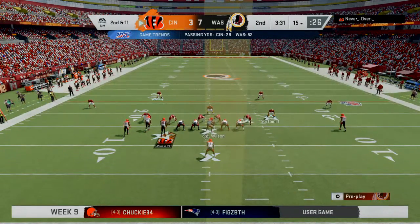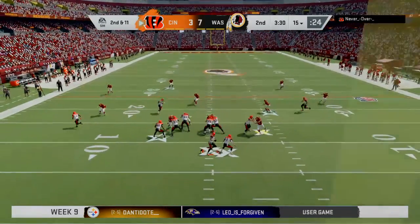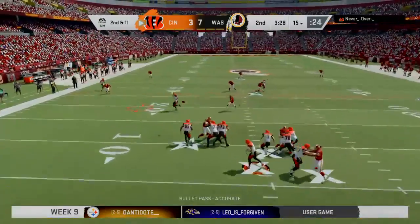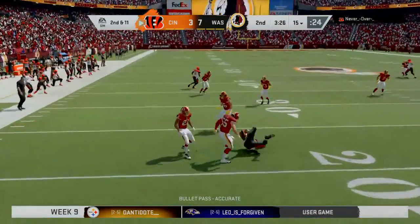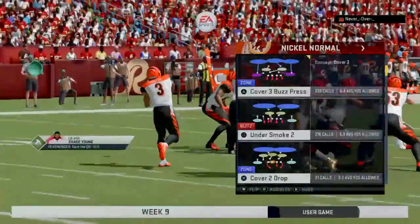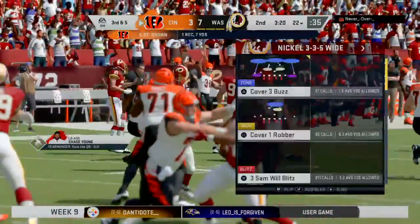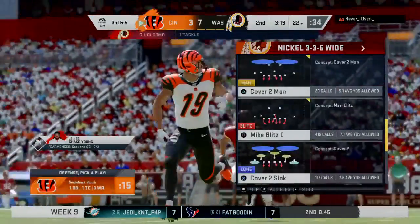On second down, Wilson. Now that'll be caught by St. Brown. 7 yards on the play, and just like that, it's third down. Brandon, perfect defense in this situation would have meant that there was an incompletion. They would have picked it off.